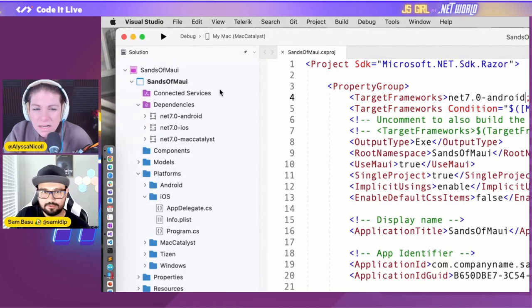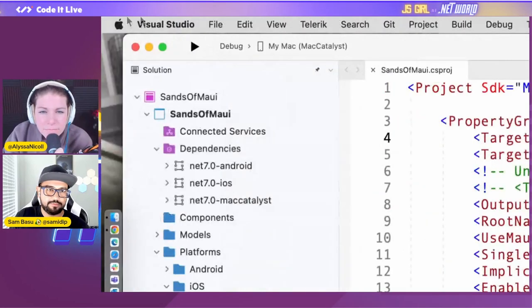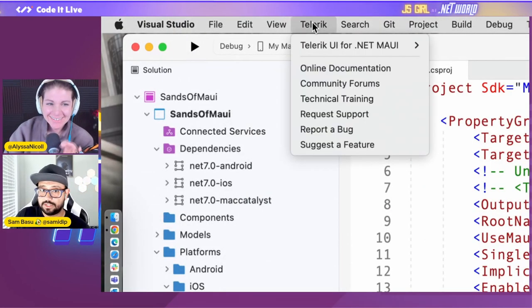What? You with me? No. Where are you? Show me. Okay. I'm looking at your screen. Okay, do you see that up on top? Visual Studio. It says Telerik? Why? What? Yeah, because that's a specific extension, right?